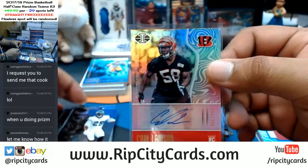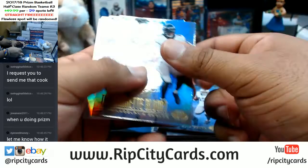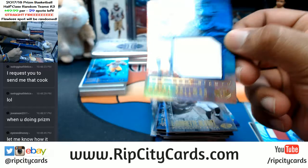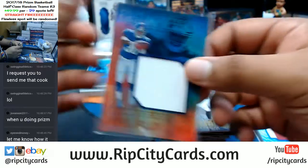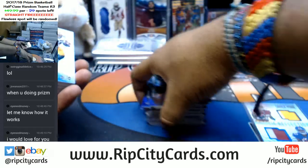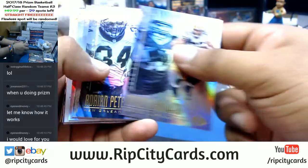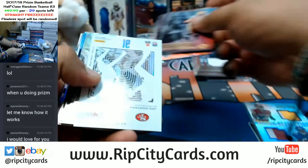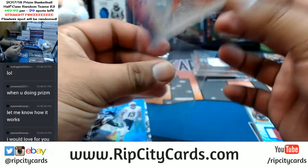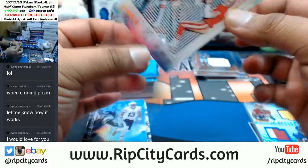Carl Lawson to 250 for the Bengals. You can't knock the hustle. Don't knock the hustle, dog. Wayne Gallman patch for the Giants. True. That needs to get randomed. We'll do so at the end of the break.